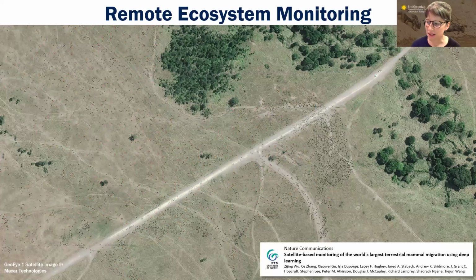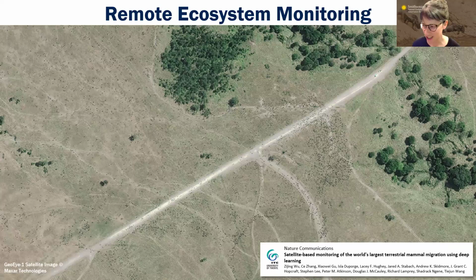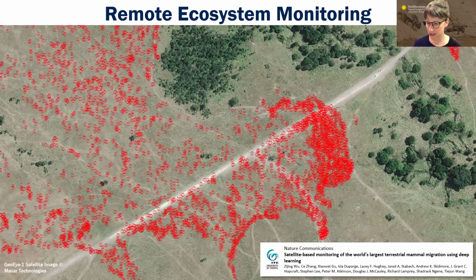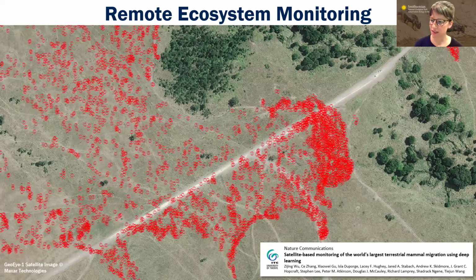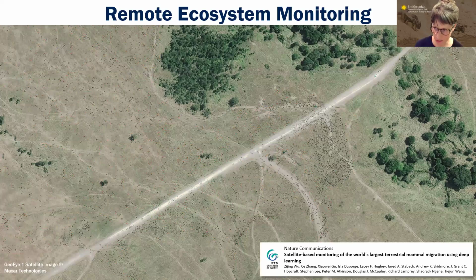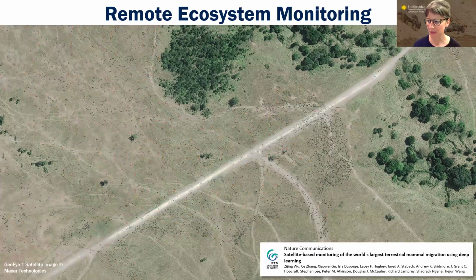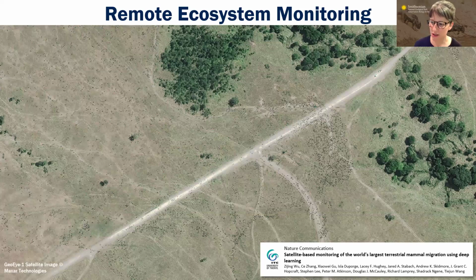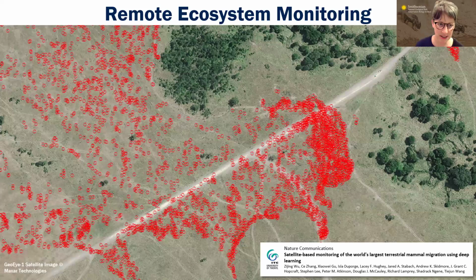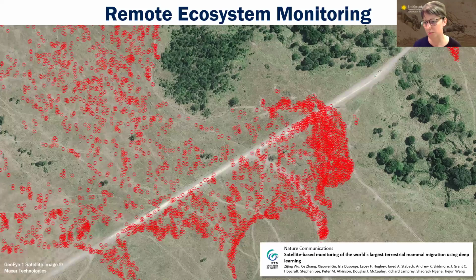This is a quick illustration of a project that I've been working on since my PhD. We recently published it in Nature Communications to detect the largest, it's the largest detection of an ungulate group from space. So this is high resolution satellite imagery. It's 30 to 50 centimeter satellite imagery. Each little red dot is a wildebeest in the Masai Mara National Reserve. We detected over 500,000 wildebeest, and this ability to observe animal groups at really unprecedented spatial scales is also a new frontier for both behavior and just basic movement ecology.